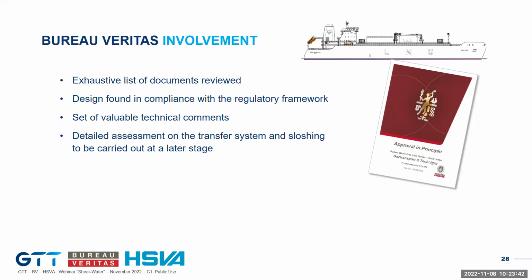For the next phase of the engineering, next phase of development of this project, we mentioned that an additional assessment on slushing will have to be carried out, in addition to an assessment of the LNG transfer system in order to complete a full approval of this design. Thank you. And I hand over to Lorenz.